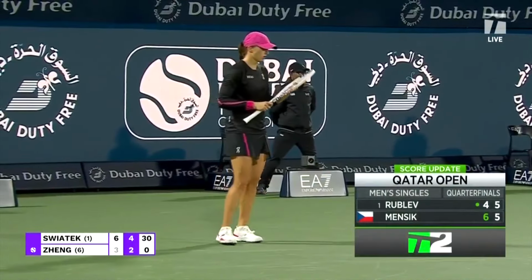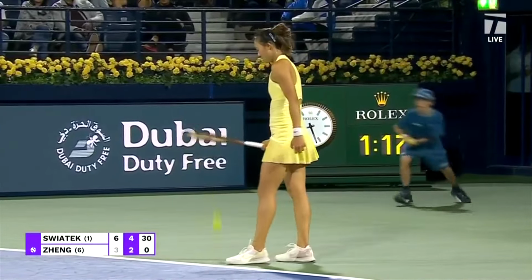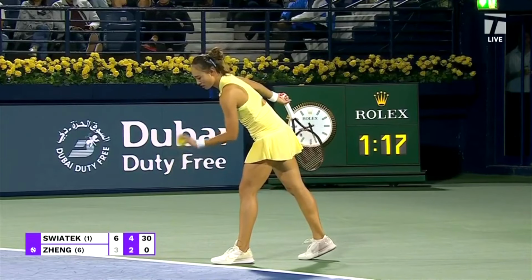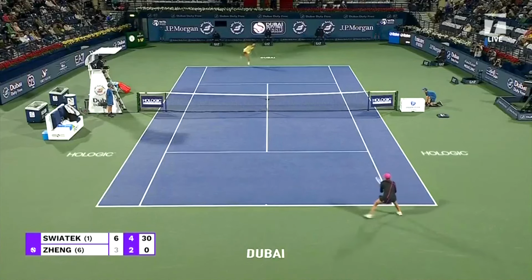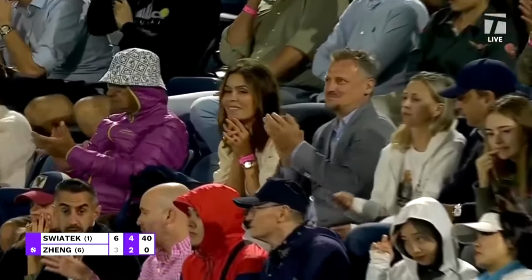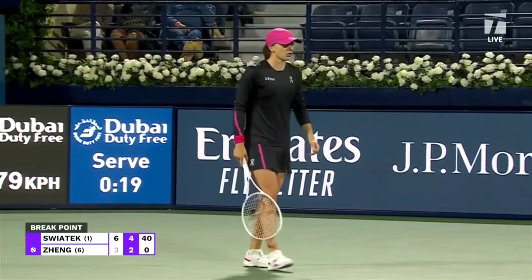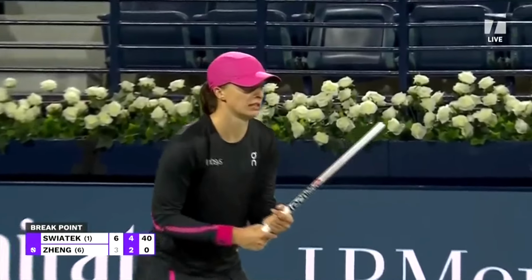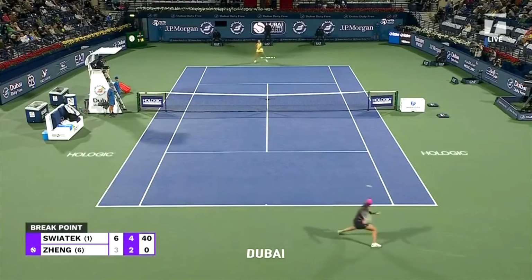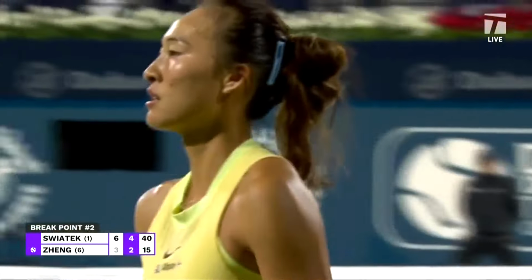Well, back in Doha, love 30. 5 apiece in the second set. Rublev 30 love on his serve. Looking to get to 6 first, to at least get a little scoreline pressure on the youngster. Iga really applying the pressure in this game. Love 40. Zheng 16 for 20 on first serves, just 9 for 23 on the second. 3 points for 5-2. Fifteen 40.